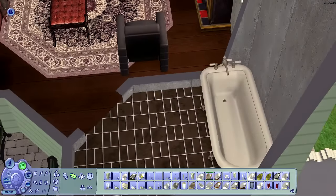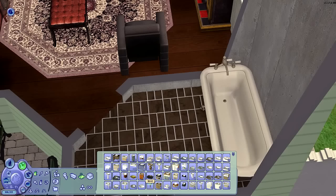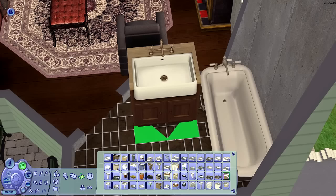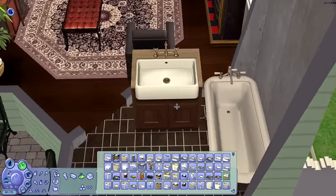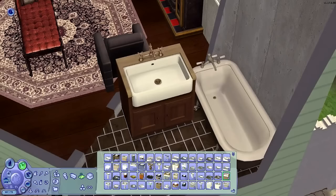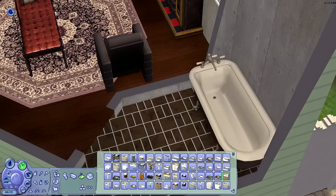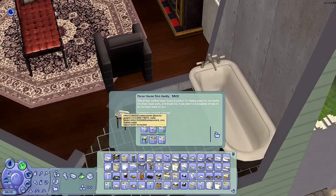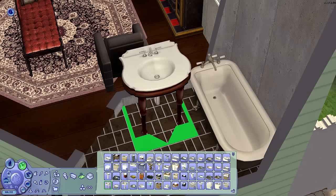Okay, let's get a sink in here. Yeah, this is perfect. That's too big for the space, though. It's such a tiny room that you do not want a huge sink like that in here. So, let's see what I have for pedestal sinks. Ah, here we go. This is part of the Manor House set by Phoenix Fairy, available at Mod The Sims.